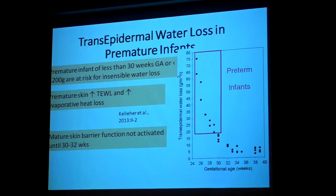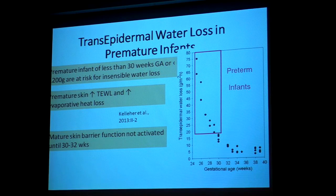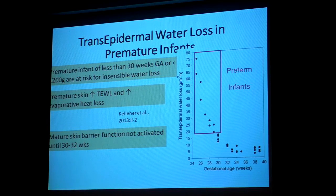So premature infants are more susceptible to transepidermal water loss. Premature infants less than 30 weeks or weighing less than a kilo and 200 grams are at risk for insensible water loss. So if you're losing water, you're also going to increase the evaporation and heat loss, which will then lead to hypothermia. Mature skin barrier function is not activated until 30 to 32 weeks, as we mentioned earlier.